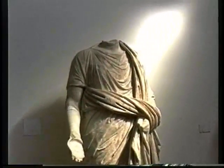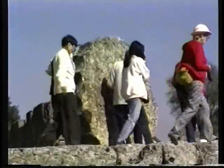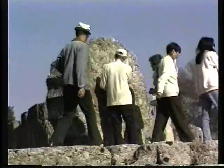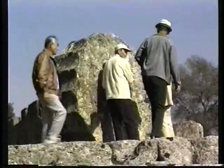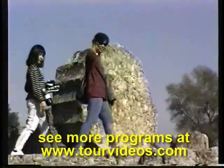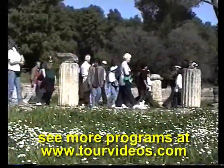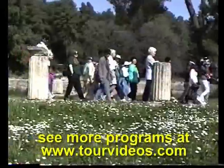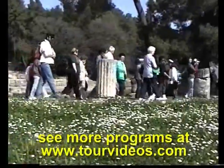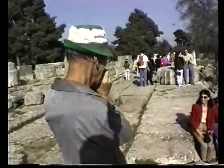This great statue of Zeus was one of the 7 wonders of the ancient world. Unfortunately, it was stolen by the Roman conquerors in the 4th century AD and taken off to Constantinople and then was destroyed later. But there's still many things to see here at Olympia. The ruins are right here at eye level, and it's a beautiful setting, especially here in the springtime with the wildflowers in bloom. There's trees overhead for shade. You'll take a lot of pictures here.